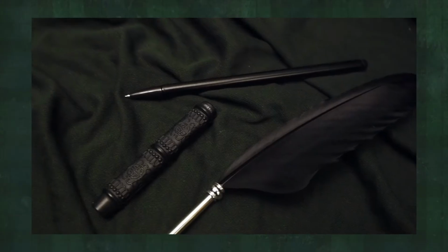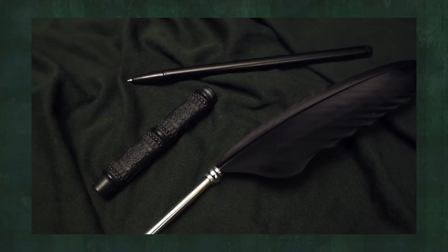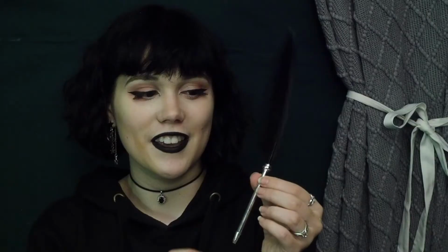My next one is this feather pen. It's just a regular ballpoint pen. You can replace the refill after you're done, but it has this cute little feather, and it's silver, and it looks fancy, but it's actually really cheap, so I'm not worried if I break it. But I have been using these two interchangeably all month, and I absolutely adore them.